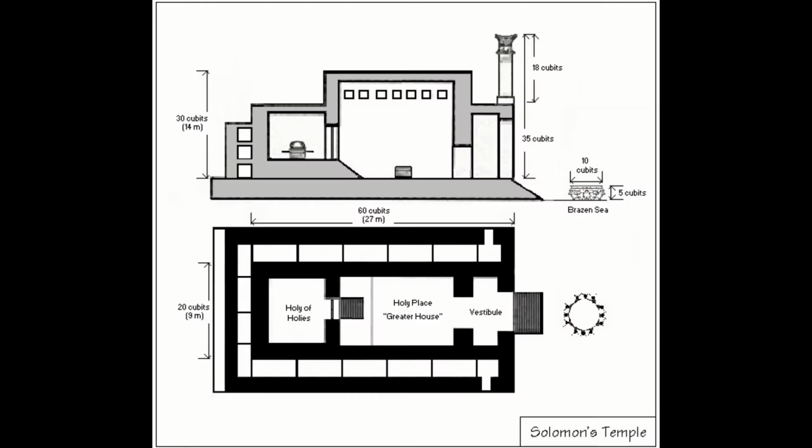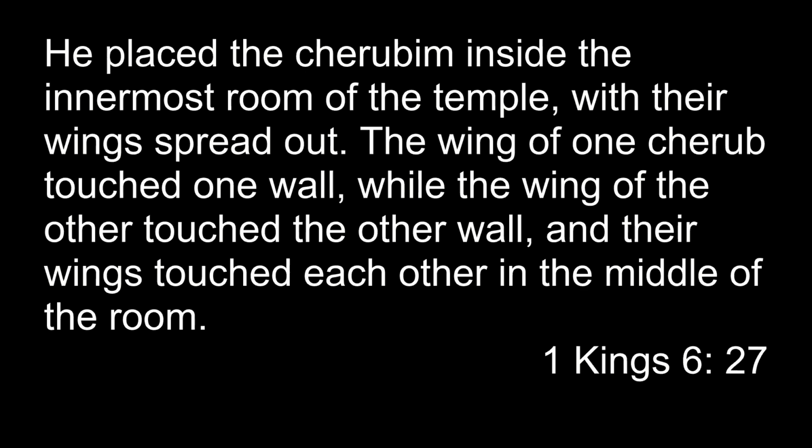We move forward to the inner sanctuary. He placed the cherubim inside the innermost room of the temple, with their wings spread out. The wing of one cherub touched one wall, while the wing of the other touched the other wall, and their wings touched each other in the middle of the room.